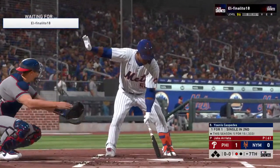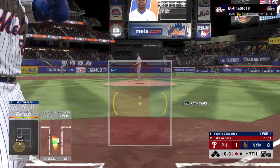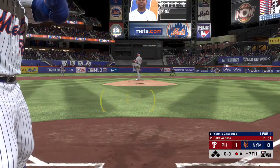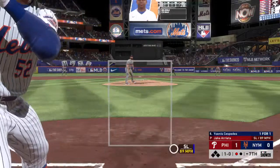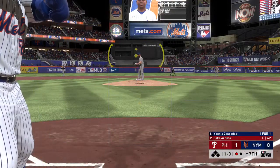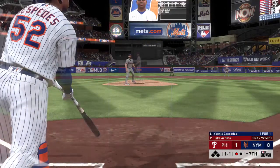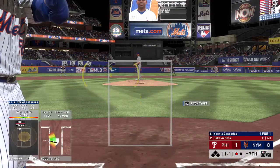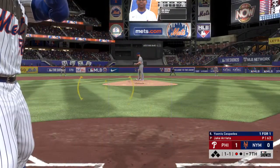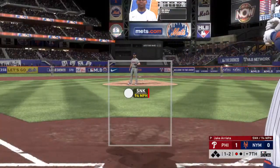Stepping in once again, Yoenis Cespedes. It was a walk in his last trip. Ready with the first pitch. Here it comes. Check swing, but he held up in time. Ball one. If he doesn't shorten his swing up right there, there's no chance he keeps his bat back. Fouled off. The 1-1 home. 1-2 now.